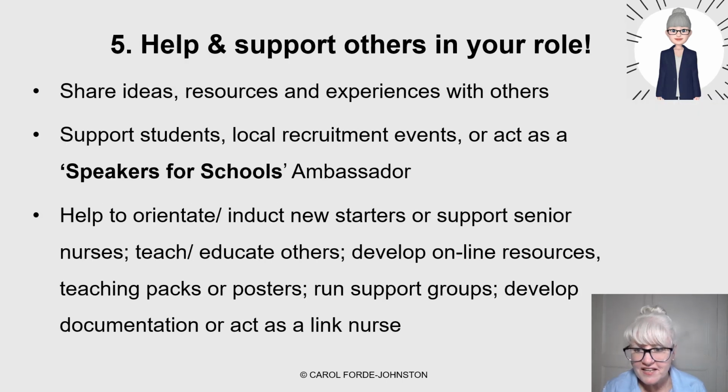And finally, we're nearly there. Number 5, but one of the most important, help and support others in your role. When I was a nursing sister, I would encourage all levels of staff to share ideas, resources and experiences with others. So a support worker that's a senior support worker should be supporting new starters, for example. And you can support students, local recruitment events.